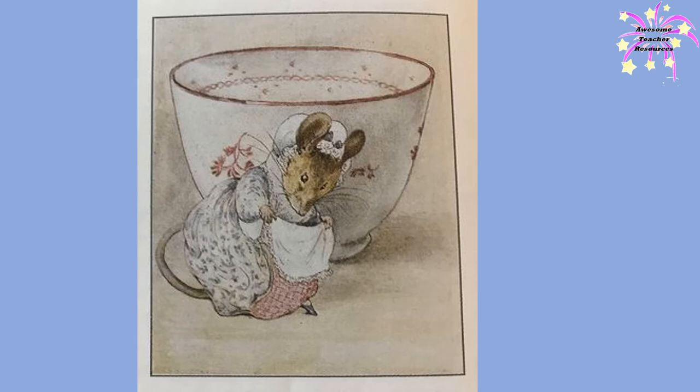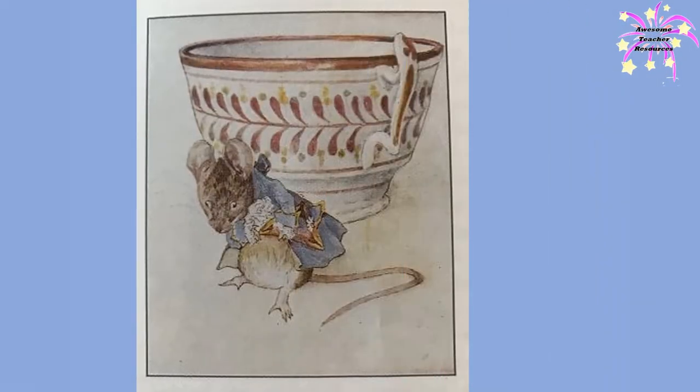But all at once, from the dresser there came other little noises. Tip-tap, tip-tap, tip-tap, tip. "This is passing extraordinary," said the tailor of Gloucester, and turned over another teacup, which was upside down. Out stepped a little gentleman mouse and made a bow to the tailor.